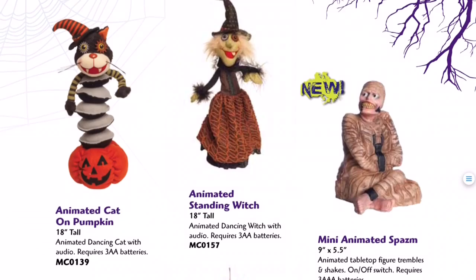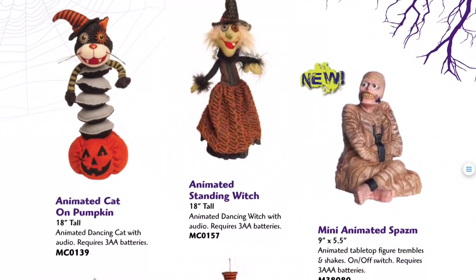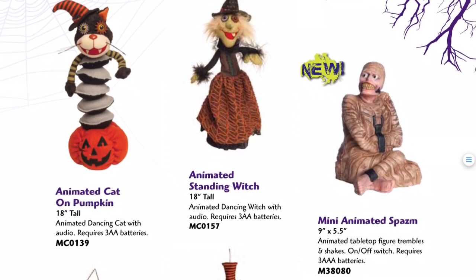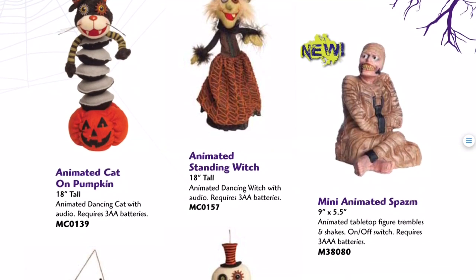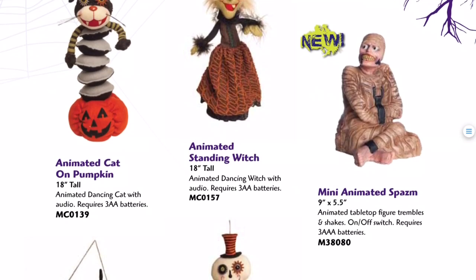Then one of my favorite props brought into the mini scale. The Mini Spasm looks pretty cool. It's more of a tabletop Spasm, but I still think that's a pretty cool prop idea.